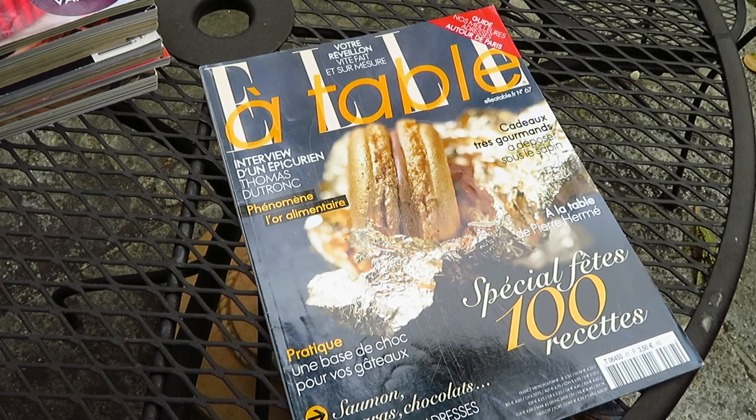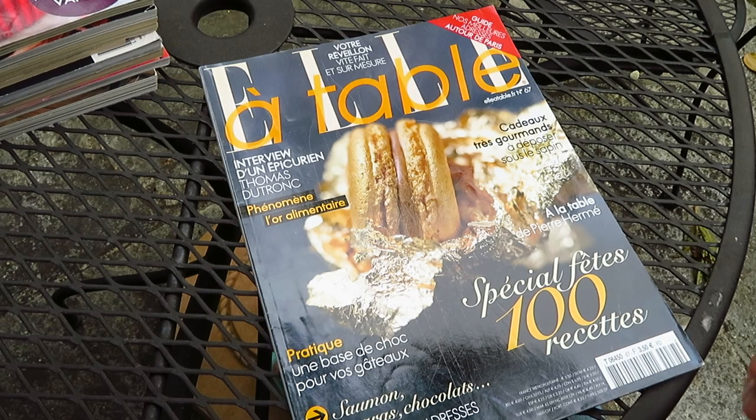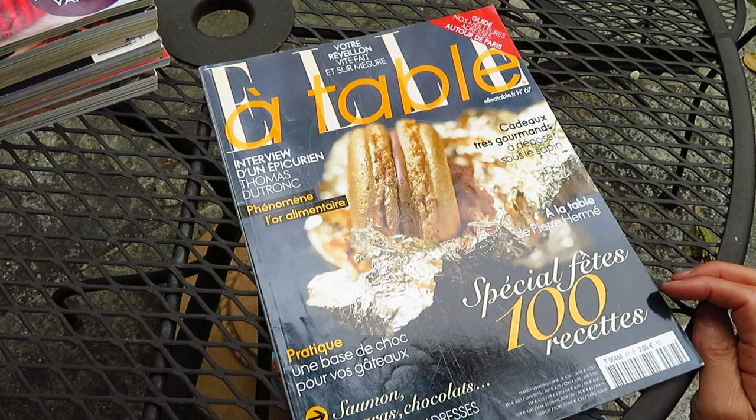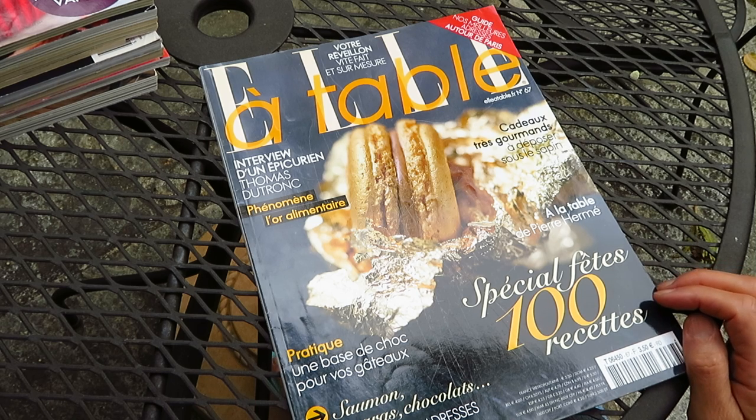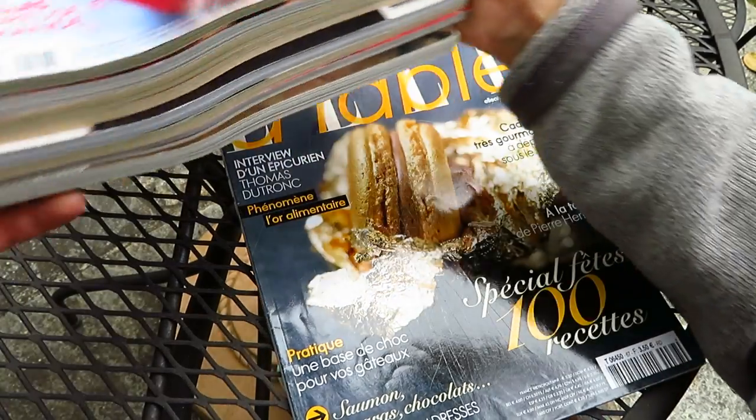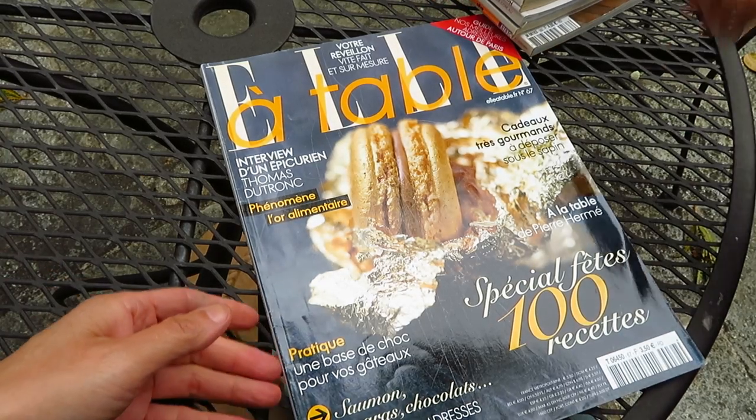Hello dear friends, I am about to say bye-bye to these magazines. These are some old magazines that I bought when I lived in France or when I traveled to France. And I kept these for years.